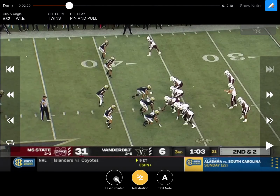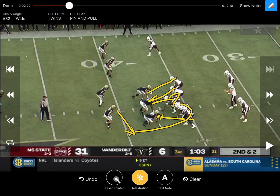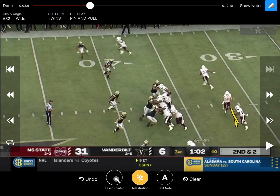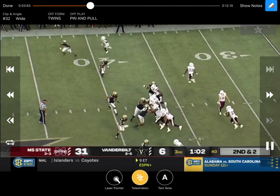One more look here, this time out of a 2-back set. You can see they got 2 split backs here against Vandy. And it's a 3-2 box. These guys are in the B gap, so right there, just pin that guy. Pull for that front side backer right there. Gonna scoop all this, possibly pull this backside guard as well. You got 2 receivers over here. There's an outside back over here somewhere. Take out the outside backer's outside shoulder, so we're getting a toss. There's a slot receiver working this outside backer's outside shoulder.